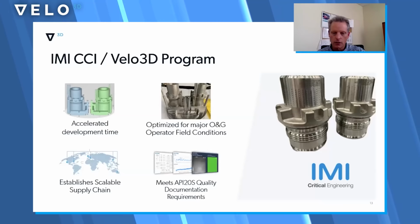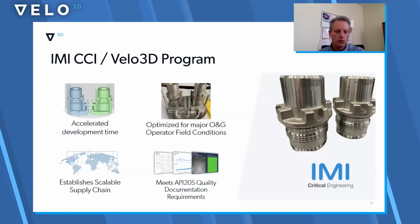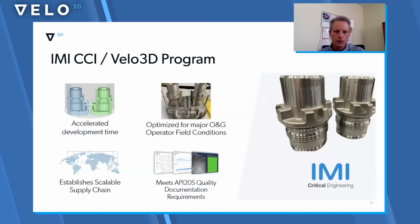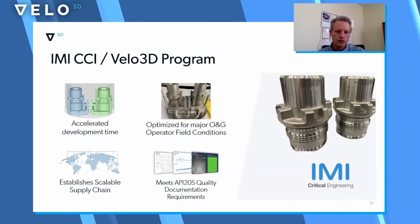One of the programs we did recently, with great support from Velo3D and in partnership with one of our oil and gas customers, was to make an accelerated program to see how we would apply AM technology in an oil and gas facility. We worked with our customer to identify a candidate valve design, which in this case was a choke valve. We had an accelerated process development.